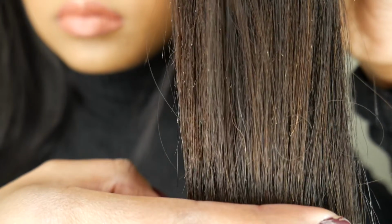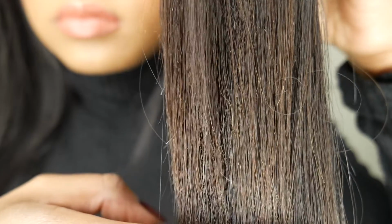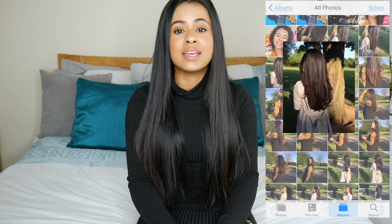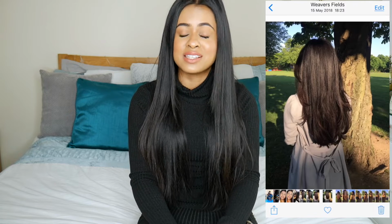Now for this week's video, I thought I'd share with you my hair transformation. If you look at my hair right now, it's pretty much lifeless. It's gone tremendously long, and if you look up close, I've got tons and tons of split ends, which just shows just how damaged my hair is. Now, the last time I had my hair cut in a hair salon was sometime last year in May. So it's been a very long time since then.